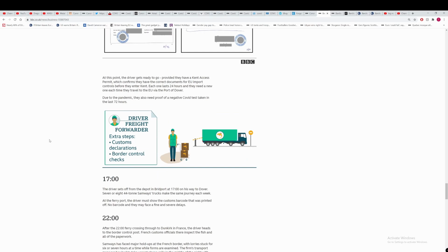At this point, the driver gets ready to go, provided they have a Kent access permit, which confirms the correct document for EU import controls before they enter Kent. Each one lasts 24 hours, and they need a new one each time they travel to the EU via the port of Dover. Due to the pandemic, they also need a proof of a negative COVID test taken in the last 72 hours. So obviously the COVID thing isn't really related to Brexit, but the rest of it is.